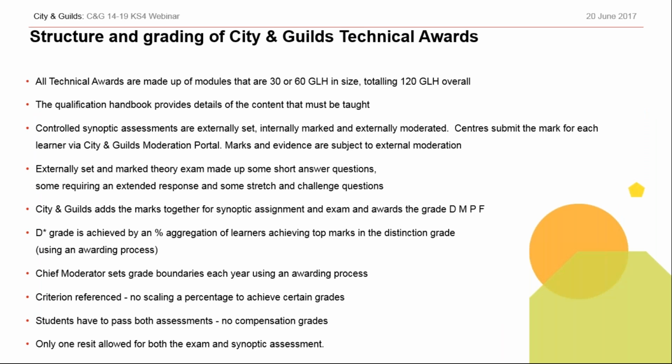I appreciate this is the structure and grading of City and Guilds technical qualifications. Now I appreciate there's a huge amount of information on this slide, so I'm going to leave this slide up and I will try and unpick the salient points for you. And this is really just to recap information from all the previous slides.